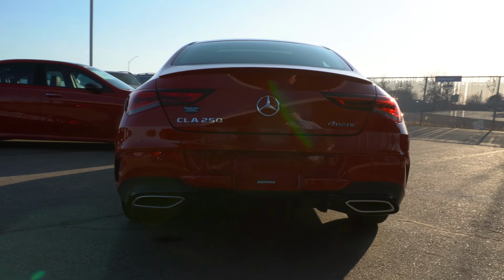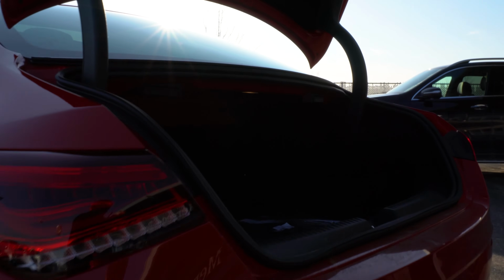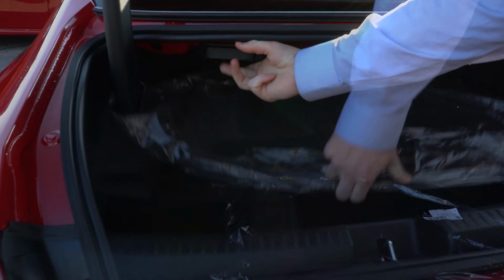To open up the trunk, you're going to flip up the Mercedes-Benz star here to uncover the cargo area. Now, this cargo area is a little bit smaller than the A-Class's cargo area. However, the rear seats, you still fold down using these 2 levers here, and you still have a little bit of extra cargo space down below there.